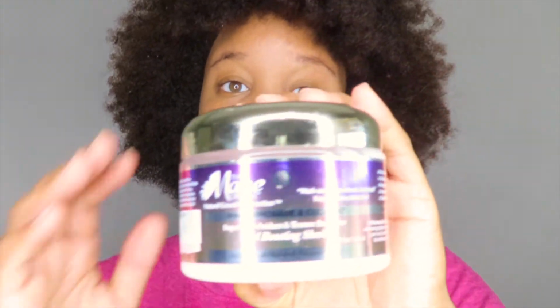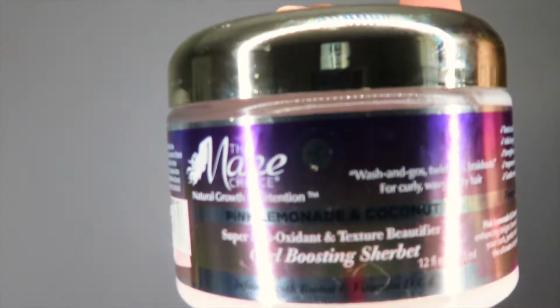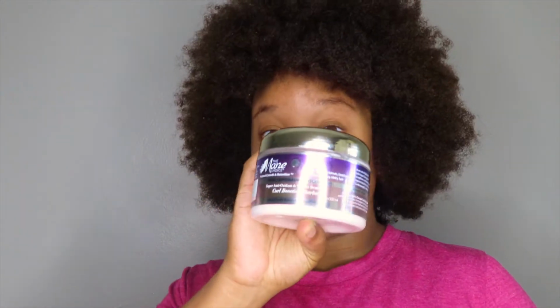The next product that I have to show you that I've been using these past few months is again from The Main Choice. Hopefully you guys can see that. I'm not sure, but this is the product, and this is a part of, again, the Pink Lemonade and Coconut collection. This is the Super Antioxidant and Texture Beautifier Curl Boosting Sorbet.